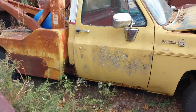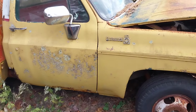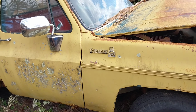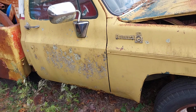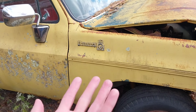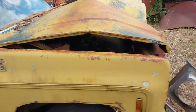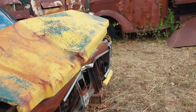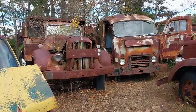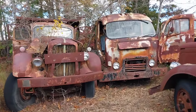And then we got a square body Chevy tow truck. This one has a very interesting name. You have Silverado, and then you have Bonanza. Interesting model name for it. The Chevy Bonanza. Weird. And then we got an older Mack plus a cab-over white.